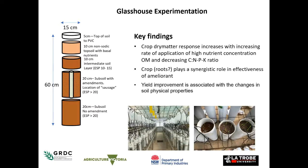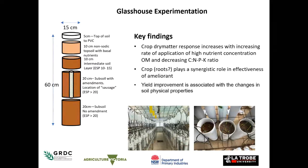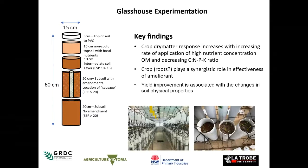Normally the top 10 centimetres of soil is non-sodic. You tend to start getting intermediate layers from about below the plough layer, so below 10 centimetres, where you've got moderate levels of sodicity. I'll often tonight just refer to sodicity, or exchangeable sodium percentage. That's what ESP stands for. Keep in mind, if you've got an ESP greater than 6, that soil under Australian conditions is classified as sodic. And then once you get down in the subsoil, often those ESP levels can be greater than 20 and sometimes up to 30 or 40 units.